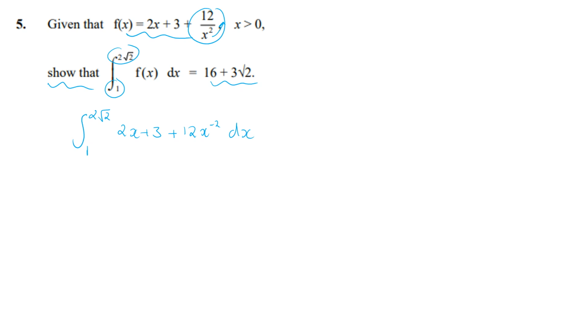Once you do the integration, you integrate into big square brackets. Everything's going to go up by a power, so you add 1 onto the power and divide by that new power. So 2x is going to be 2x squared over 2. The 3 is just going to go to 3x. Then we're going to get plus 12x to the minus 1 over that new power minus 1. And then we're going between 1 and 2 root 2. So the limits, once you've integrated, go on the other end of the big square brackets.